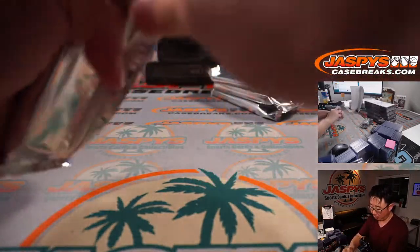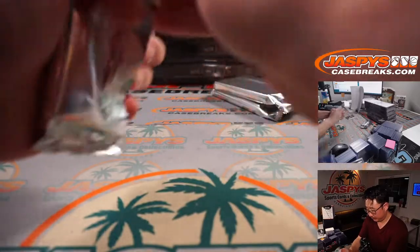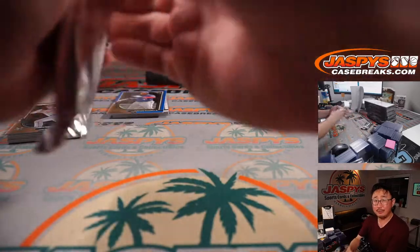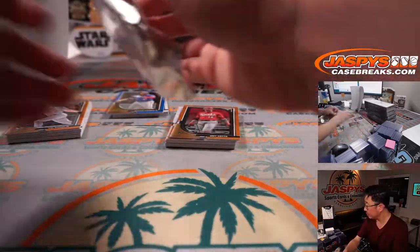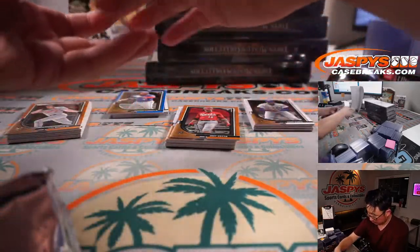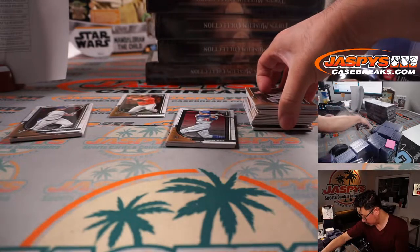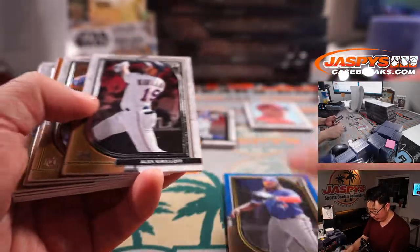All right. First box, 4 mini boxes, a hit inside each mini box. We've got, what is this, thin card? A little redemption on the bottom. Any guesses on that redemption for bragging rights? There's Vlad Guerrero Jr. to 150.